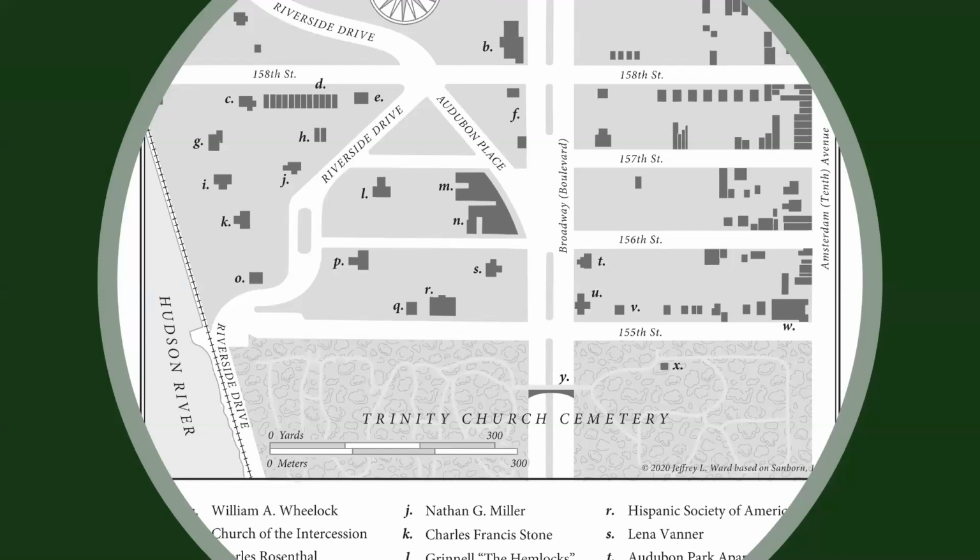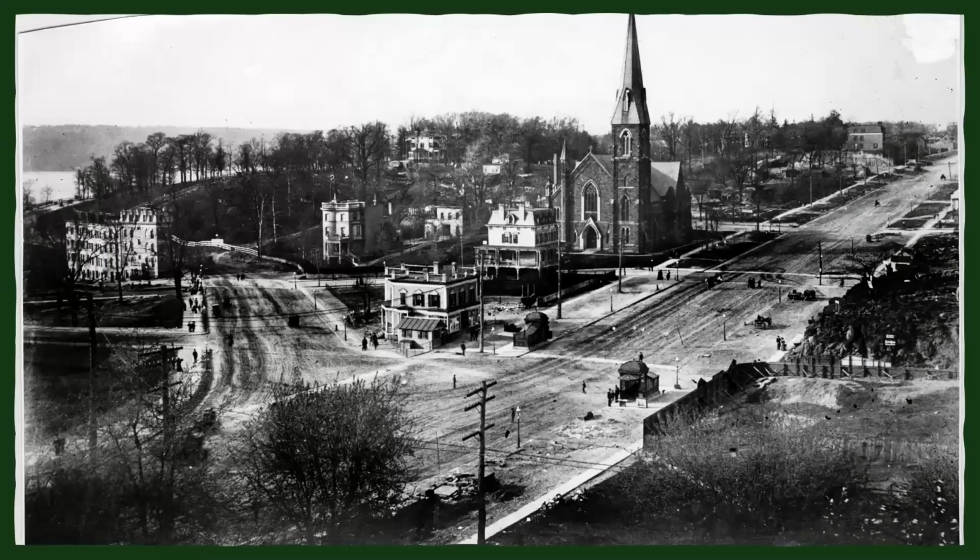Now, as I move here to the next slide, this is a photograph taken just a few months after the subway opened. This is from May of 1904. You can see dominating the skyline there is the Church of the Intercession. That's its second location. Its third location and present is in Trinity Cemetery at the corner of Broadway and 155th Street. Over there on the left, that open land you see, that is Audubon Park, waiting to be developed.